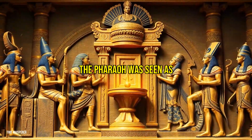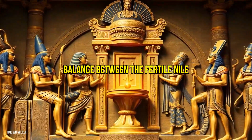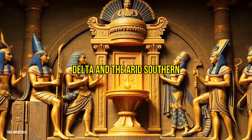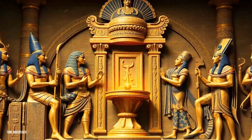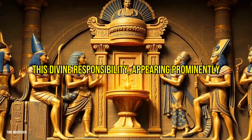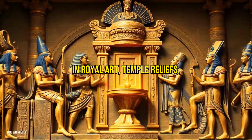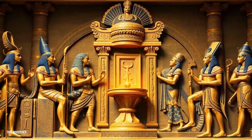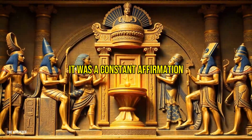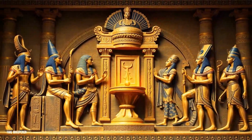The pharaoh was seen as the living embodiment of this unity, tasked with maintaining the balance between the fertile Nile Delta and the arid southern regions. The Sematoi symbol reinforced this divine responsibility, appearing prominently in royal art, temple reliefs, and even on the thrones of kings. It was a constant affirmation of the pharaoh's authority and the stability of the kingdom under their rule.